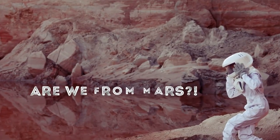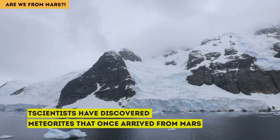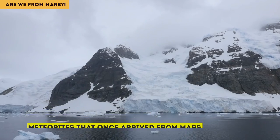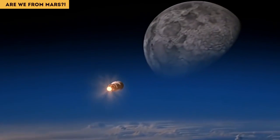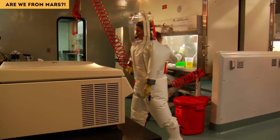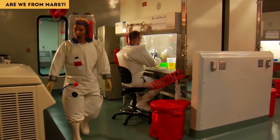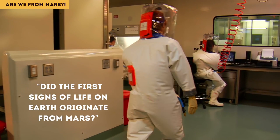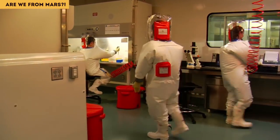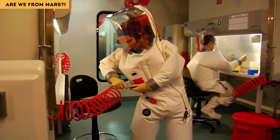Hey, are we from Mars? In Antarctica, scientists have discovered meteorites that once arrived from Mars. They were blasted off our neighboring planet by cosmic impacts who knows how long ago. Researchers have noticed that some Martian structures resemble those that are created by microorganisms here on Earth. So that begs the question, did the first signs of life on Earth originate from Mars? Most scientists give chemical, not biological explanations for this phenomenon, but the debate continues.